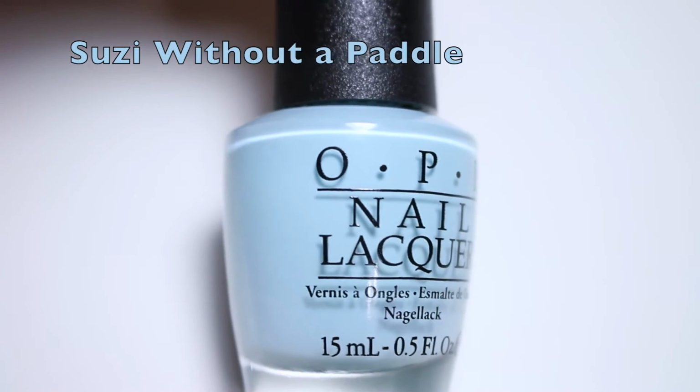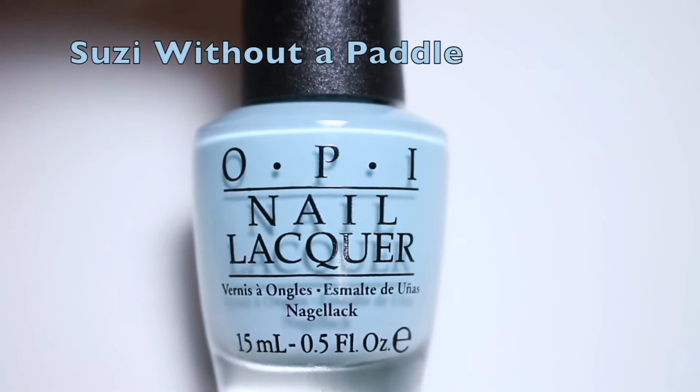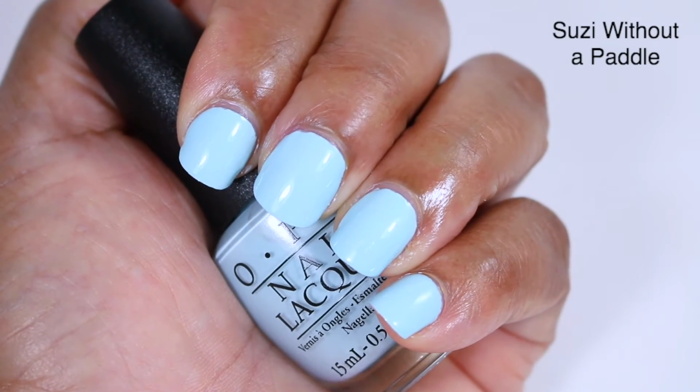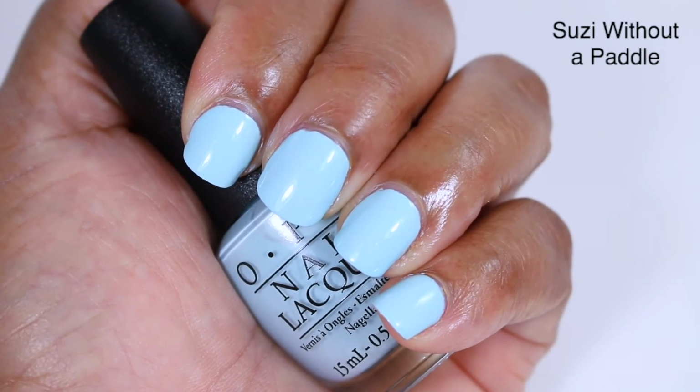This next polish is called Suzi Without a Paddle, and it's a pale powdery blue. It's very thin, so you will need like 3 or 4 coats. This is 3 shown on my nails. It's very pretty though. If you like really pale pastel colors in the spring, this one is definitely on trend and you'll love it.